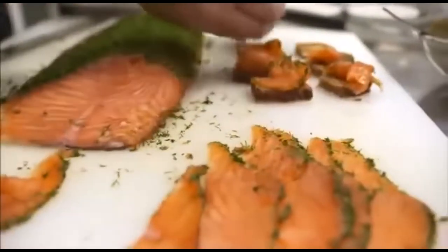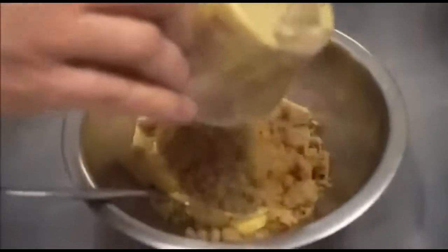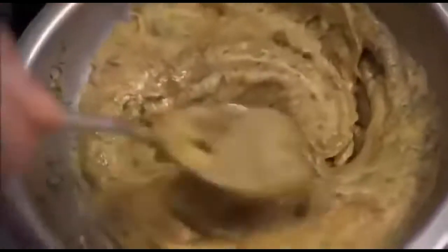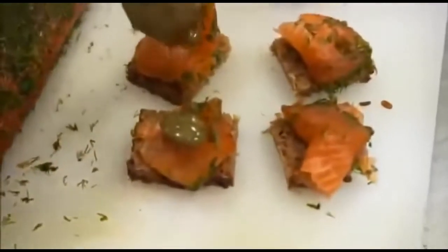The dressing for the salmon is equal amounts of mustards and brown sugar and some fresh dill. And we just give that a good mix. After a few minutes, it actually will break down the sugar completely and it won't be crunchy. Just a little dollop of the mustard sugar sauce.